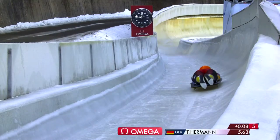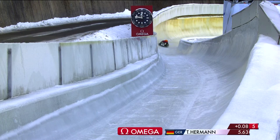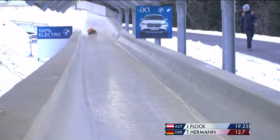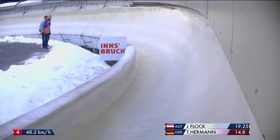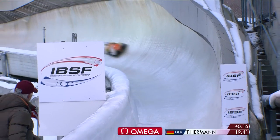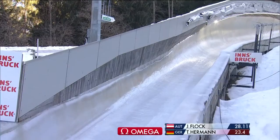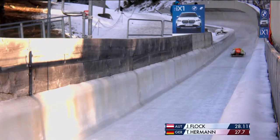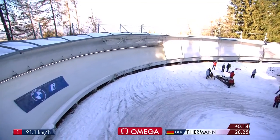Definitely one of the most experienced sliders. She's, again, in that German bubble where they're not the quickest on the start, but great technology, great driving ability. And she is certainly a perfectionist on the sled. We're going to see her head bobble left and right, just trying to get that perfect line. Wearing the yellow jersey of our World Cup points leader. Three wins already in Lake Placid, and both races in Altenburg fell to Tina Herman.